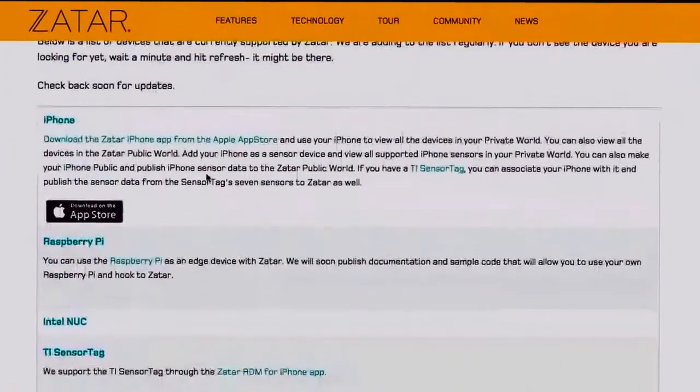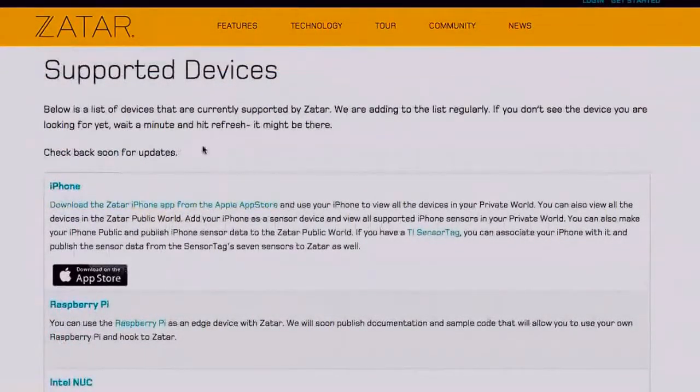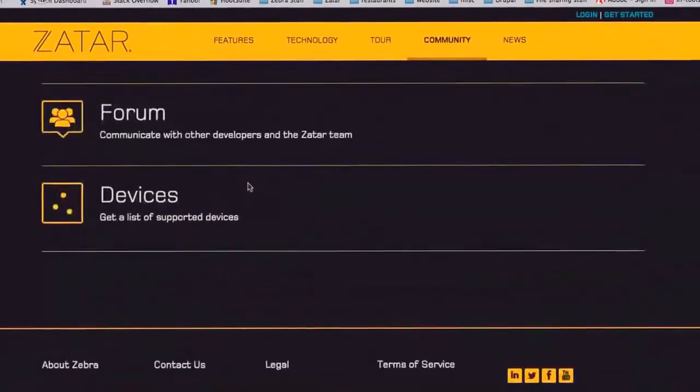And we are adding devices all the time. So as it says here, check back soon for updates if you don't see the one that you have there.